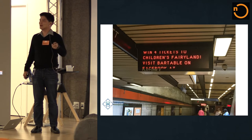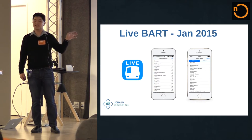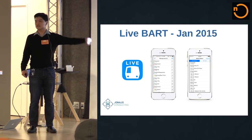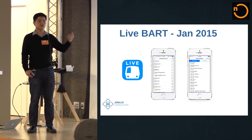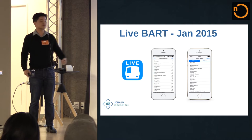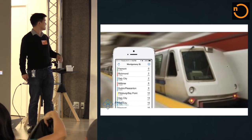It looks like BART has an API for this departure information. So that's when LiveBART was born. LiveBART is the iPhone app that I created to solve this problem. Basically, this iPhone app shows you all the departure times for the nearest station that's closest to you. And you don't really have to select anything else. You just open the app, and boom, the information is right there. So if you were to open the app right now, you'd see Powell, and you'll see all the departure times in Powell.